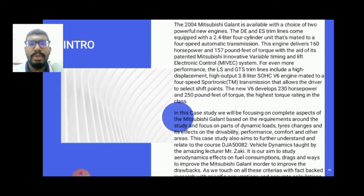So let's go to our intro. The 2004 Mitsubishi Galant is available with the choice of two powerful engines, in the DE and ES trim lines, which are equipped with a 2.4 liter 4-cylinder engine mated with a 4-speed automatic transmission. This engine delivers 160 horsepower and 157 pound-feet of torque with the aid of its patented Mitsubishi innovative variable timing and lift electronic control, which is well known as the MIVEC system.